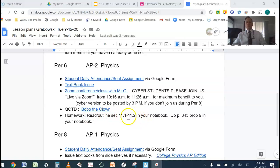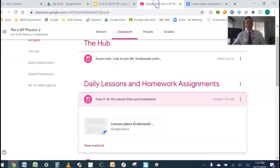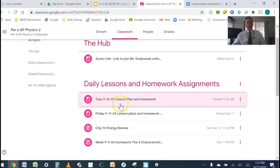Read outline section 11.1, 11.2 in your notebook. Do problem page 345, problem number 9 in your notebook. So that's for by the next class, which would be tomorrow, Cyber Wednesday. Okay? I said it has a new look. It definitely does. These will always be here, the one-stop shopping.